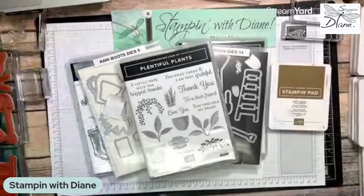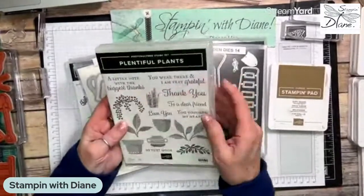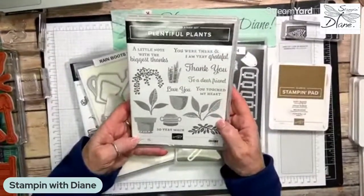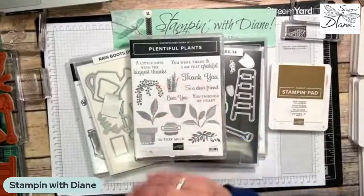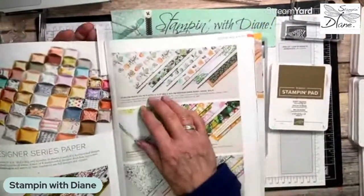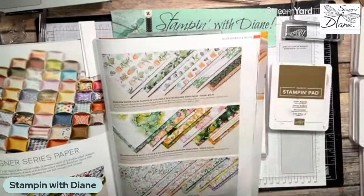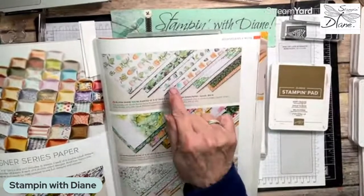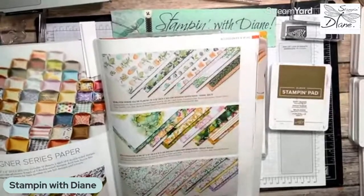So I'm just going to get right down to the card, because there's lots to do with it. Like I say, for this mystery challenge, you could use the plentiful plants. It would be perfect for this type of card. Not only do you have the bundle that goes along with it, but if you use the designer series paper, which is still available because the annual catalog has not gone down, there's 2 pieces of brick designer series paper in here. So it's really good to have. This would be a really good one to use for this particular challenge.